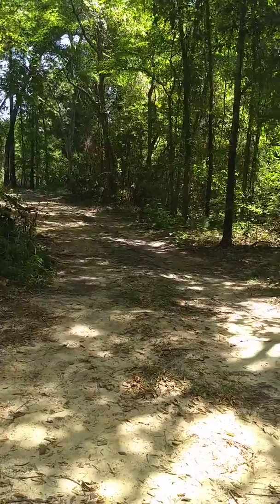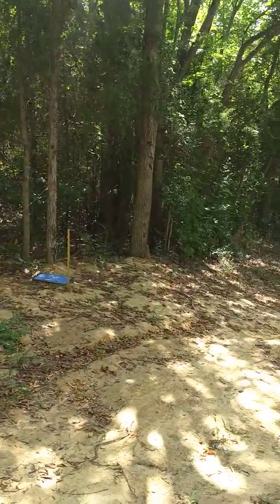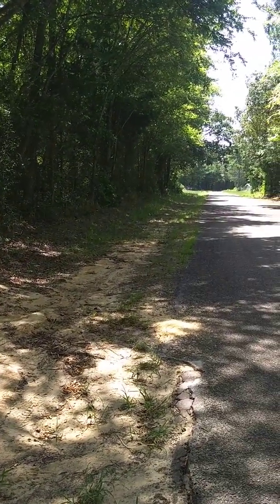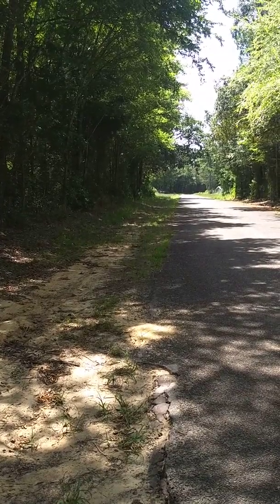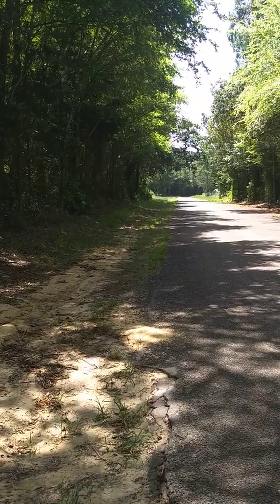and very rough entrance into the land, and then it goes, and it goes, and it goes all the way. I don't know if you can see that mailbox, but that driveway and that mailbox is where our property line ends.